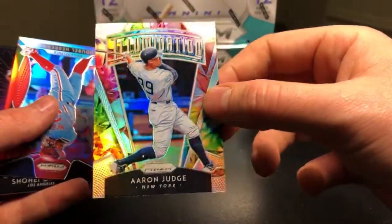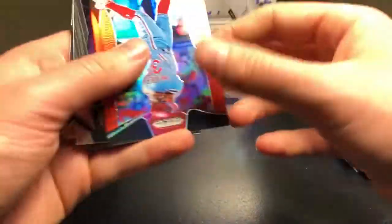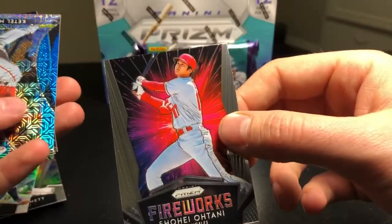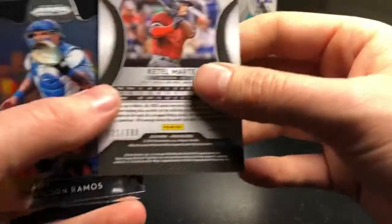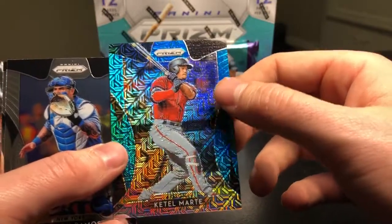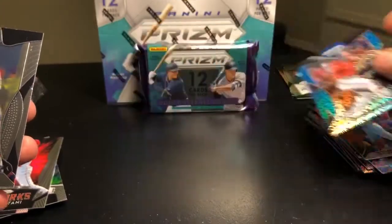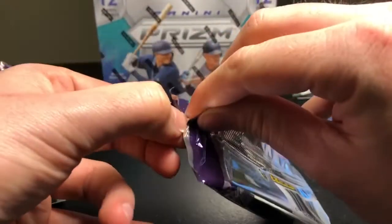Aaron Judge Illumination Silver. That is really clean looking. I like that. Odubel Herrera Red. Fireworks. Shohei Ohtani. Now this one, that's so weird. On this card, you can actually feel the parallel. That's not supposed to happen, I believe. But Ketel Marte at a $3.99. And last pack of box number one, guys. So we are halfway there.